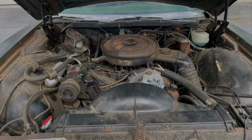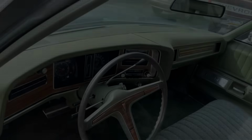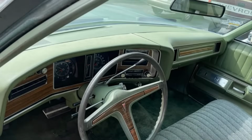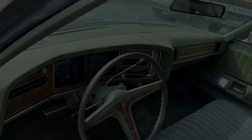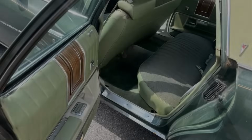Cosmetically, the car retains its original paint, though a repaint is recommended due to visible wear. There is some rust around the vinyl top and a dent with scratches on the passenger side rear quarter panel, but the overall body remains intact and restorable. Despite these flaws, the bones of the car appear solid, and its originality offers a rare glimpse into Pontiac's luxury lineup as it stood in the 1970s.